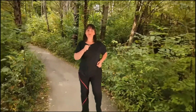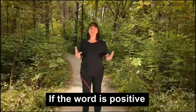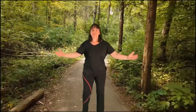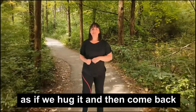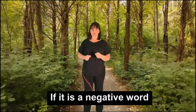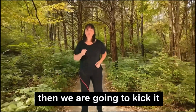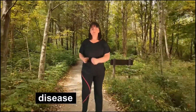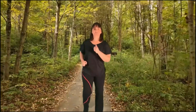Additionally, if the word is positive, what we usually consider a positive word, like good, we are going to embrace the word. So we will squat down and grab our word as if we hug it, and then come up again, back to walking. If it is a negative word, then we are going to kick it away. We're going to alternate kicking between the right foot and the left foot. Any negative word, kick, kick. Okay, shall we try it?